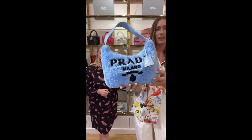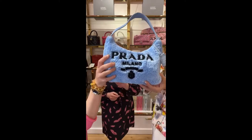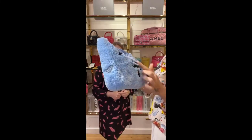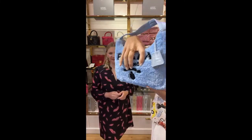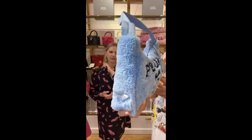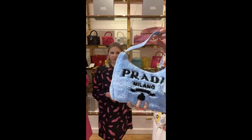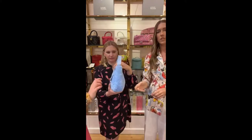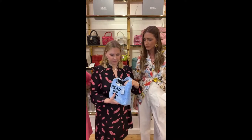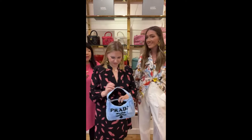Exactly. I love this. So here we have the rendition, is it cotton? It is like a cotton towel, isn't it, really? Nice and cozy. And it's got a big Prada logo in black all on the front. There's no stains anywhere. Yeah, it looks in really good condition. There's no stains or anything on the handle either. So this is a current season piece. It comes with its little clochette. It says Reedition 2000, which is the reedition of the 2000 model, and the 2000 model was the reedition of 1995.